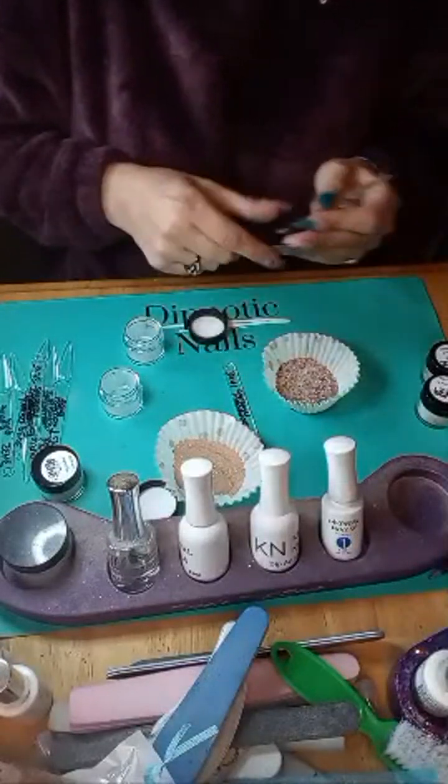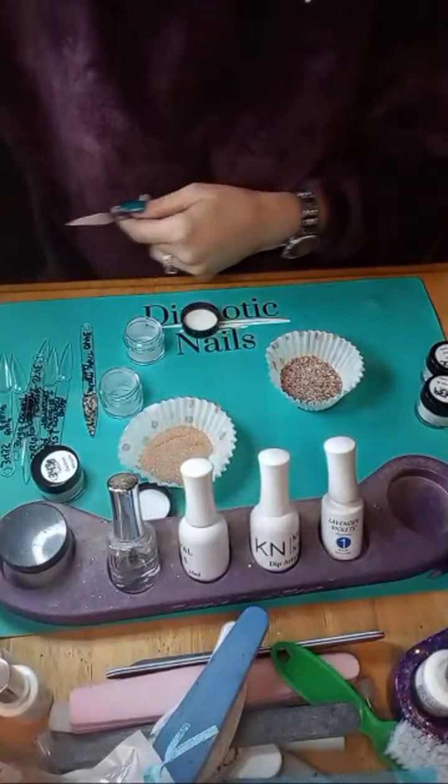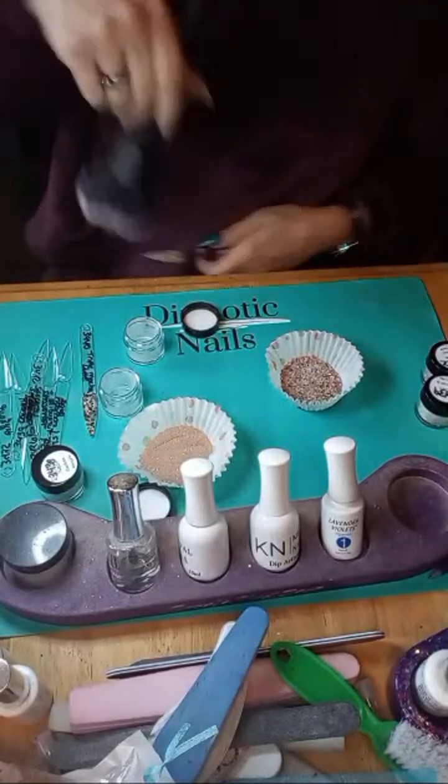All right, let's let that one sit for a moment. This thing better be dry now. Just pushing it off over the wastebasket so I don't get this big mess again.